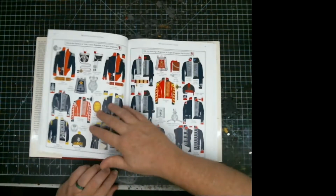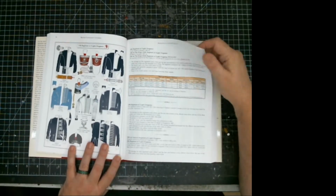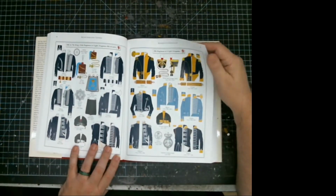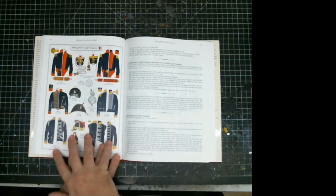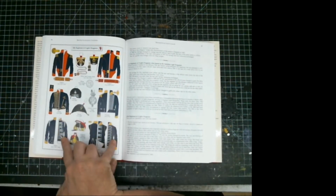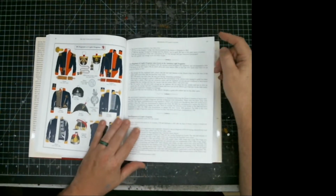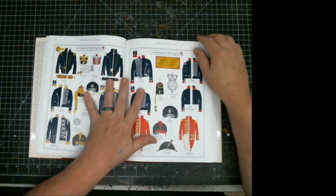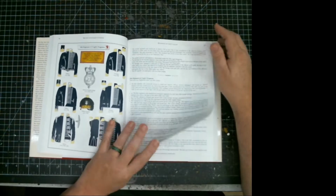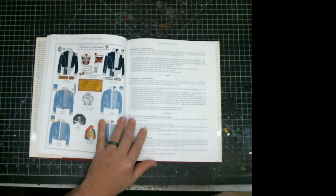So this covers all the light cavalry regiments for the British. If you need to look up one color, you just look up the 20th Regiment of Light Dragoons, and it gives you a nice breakdown of the uniforms. Then, if you want a little bit more detail, you go to the descriptions, and it gives you more detail on it. So it's a book you have on your shelf. You're painting something, you're not sure of the color, you grab it, boom, you're done.